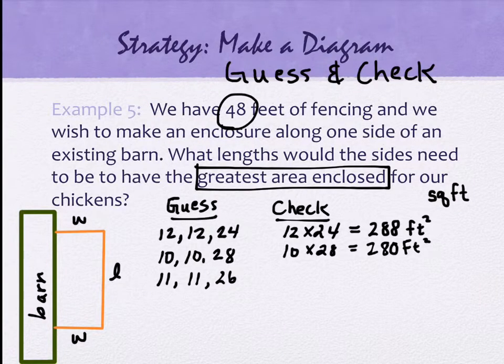26 is correct. Good job. And then we want to figure out what is 11 times 26. 286. Again, smaller than the first number, right?